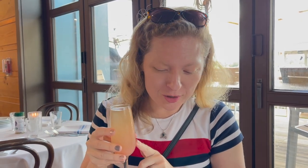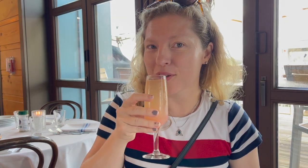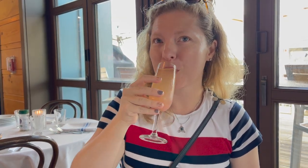Cheers! We're at the Boathouse this morning. We started off with a pear mosa. This is on their brunch menu. We got here at 10 o'clock, and they run brunch in the mornings now on weekends. So this is the Copper Bear Pear Cider with white peach puree. So a little mimosa to start the morning.